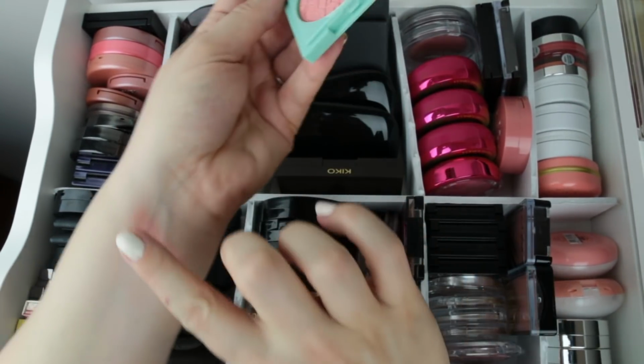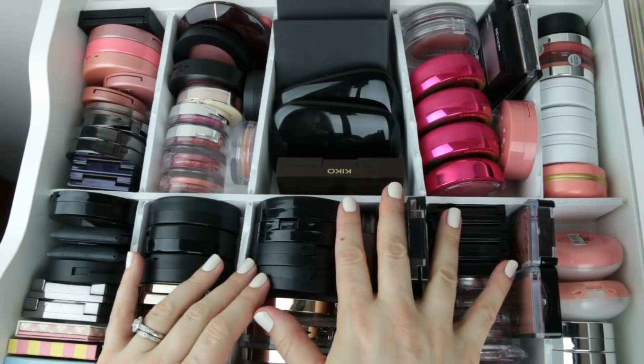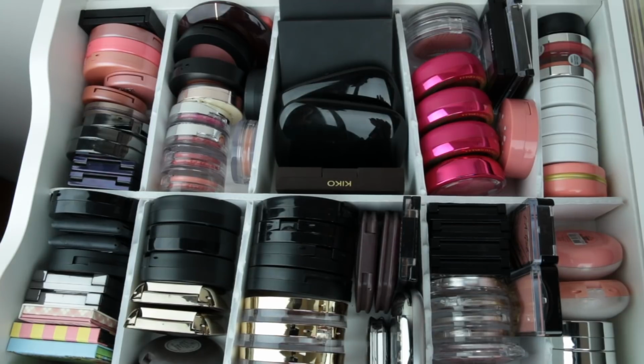I don't really remember how I feel about this blush formula, to be honest, so I'm going to pull this in. Yeah, I think I'm good here. I at least have fully formed opinions on the rest of these products, so I do think I'm going to close up this drawer and we'll move on to bronzers and highlighters.